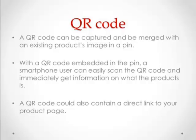Now you might be wondering how this is going to help you campaign in Pinterest. The answer lies in the exponentially growing smartphone industry. This is especially helpful if you are selling products. A QR code can be captured and be merged with an existing product's image in a pin. With a QR code embedded in the pin, a smartphone user can easily scan the QR code using Google Goggles for Android or using other apps, and it would immediately give them feedback on what the product is.